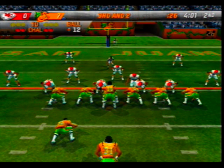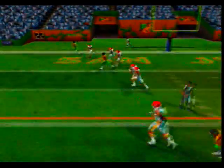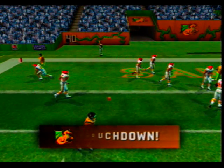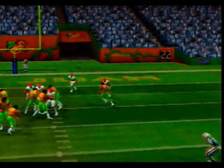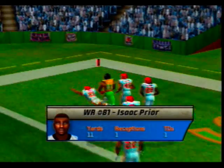Kansas City comes out in a 4-3. Come on, now let's finish this. They give it to the halfback, setting up play action. Floats one into the end zone. Touchdown, home team. This is a good play by the offense in the red zone. The wide receiver is going to break away right here and come up with a catch and the touchdown.